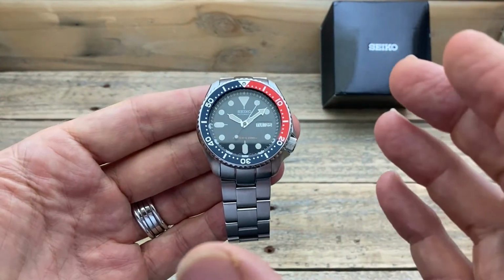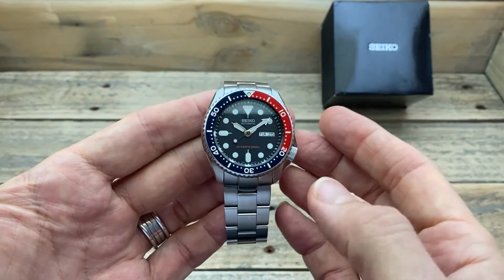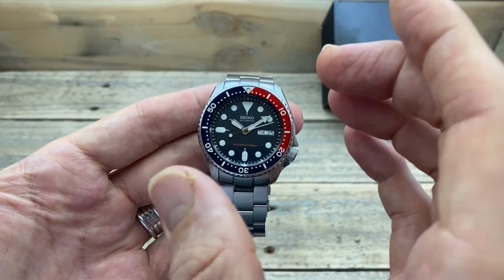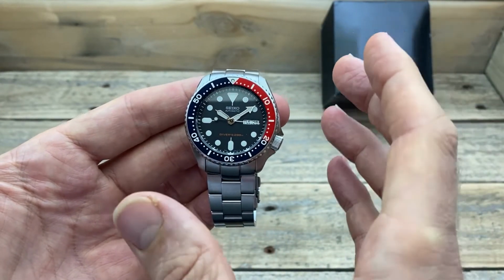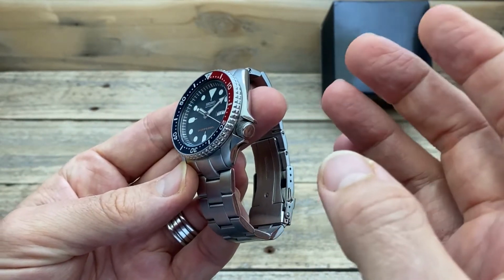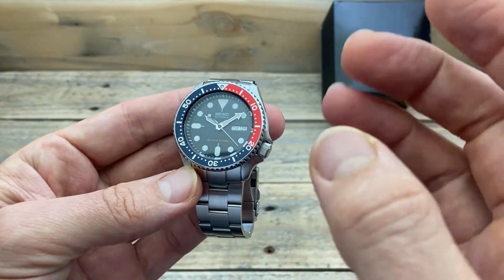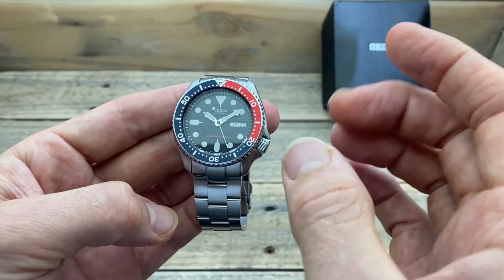Well, I think there's quite a few reasons why it is so popular. Firstly, the looks of the watch. It is a simple yet really elegant looking watch, but a watch that also does so much more than look good. It has so much functionality. Obviously, it's a proper diver's watch, a watch that you can take diving, a watch that you can absolutely trust in its 200 meters of water resistance.